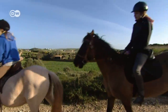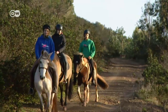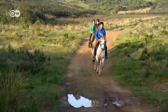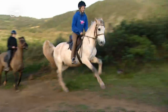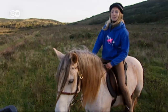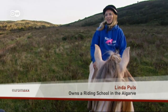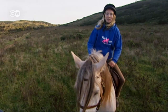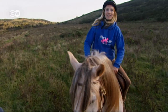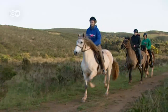The lush countryside around Lagos is best explored on horseback. For the past 2 years, Linda Puls has run a stable here that offers riding holidays in the Vicentina Coast Natural Park, 30 kilometers from Lagos. The German finds the seclusion especially appealing. The nature reserve is just a few meters away from the horse farm. There are no cars, everything's natural. Every now and then a sheep might run across the road, but that's about it. And you can just ride undisturbed for many kilometers. She spent 2 hours riding with her students today, returning just before sunset.